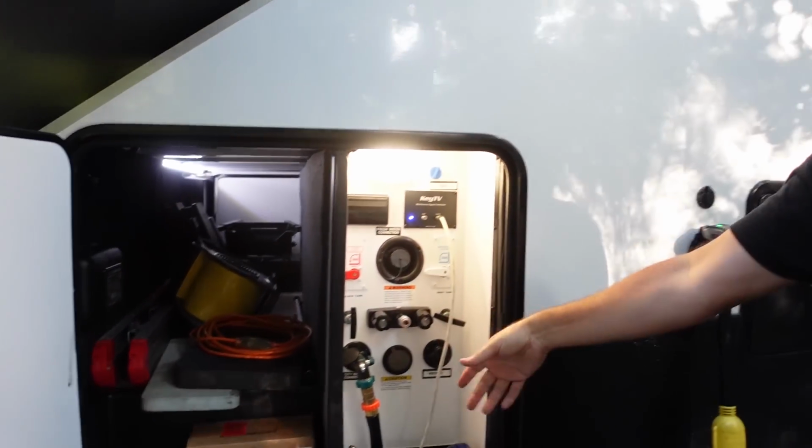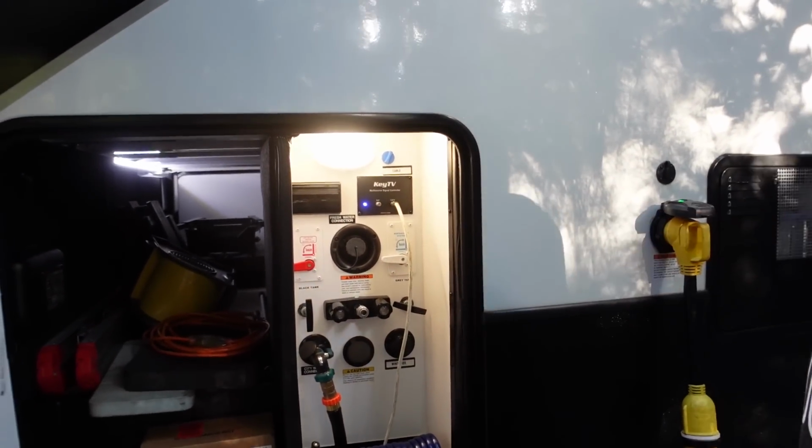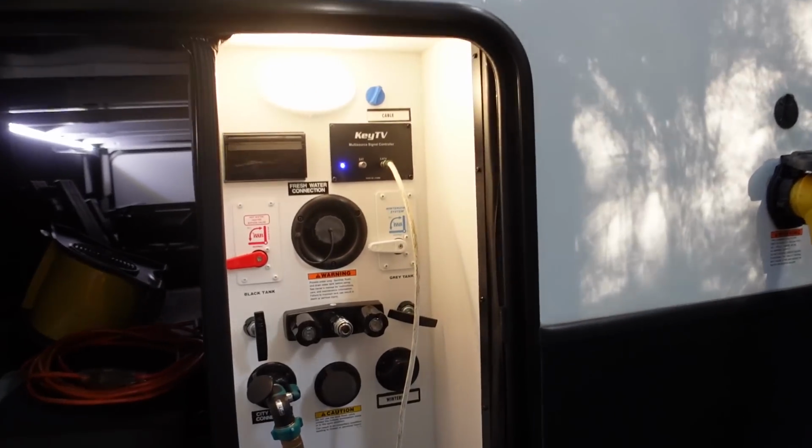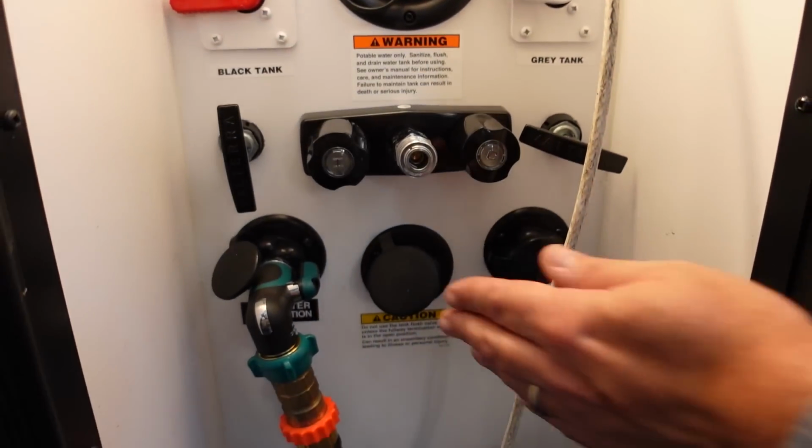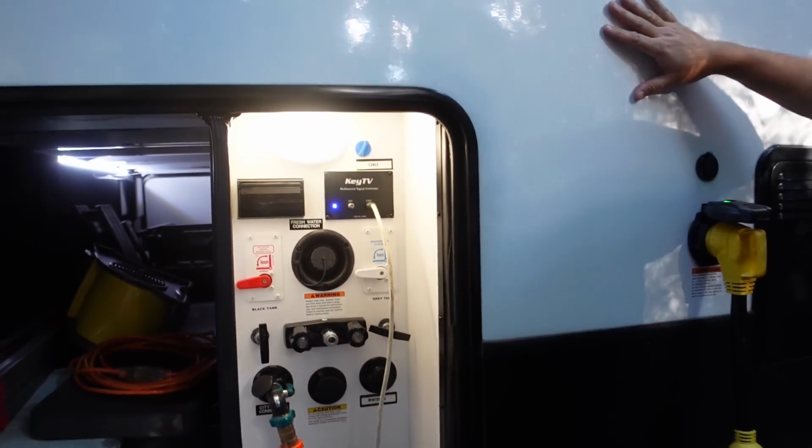Really missed the Nautilus, but I'm back to old school. But it's all right, we'll figure it out. So you've got all the little fiddly bits in here. Yeah, the Nautilus is nice, but at least it's all in here. It's all enclosed, all in one place.